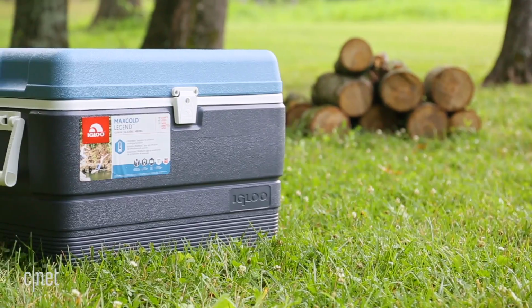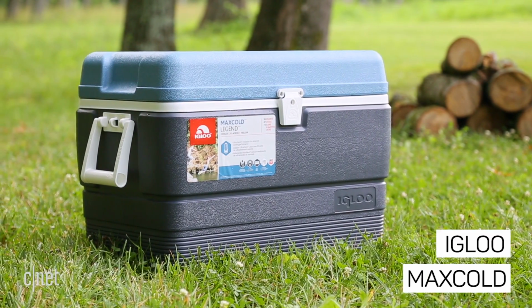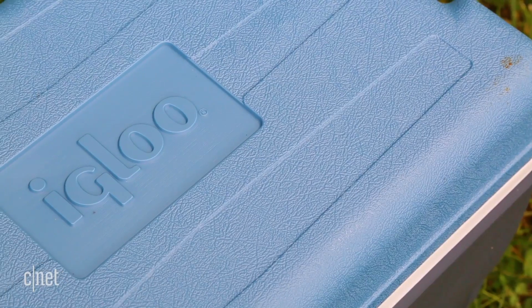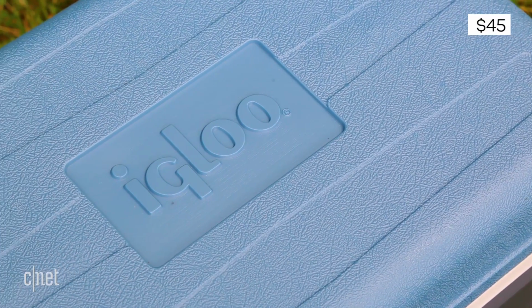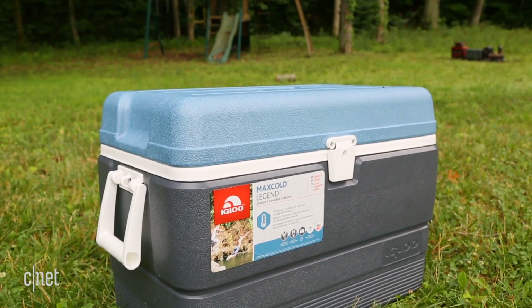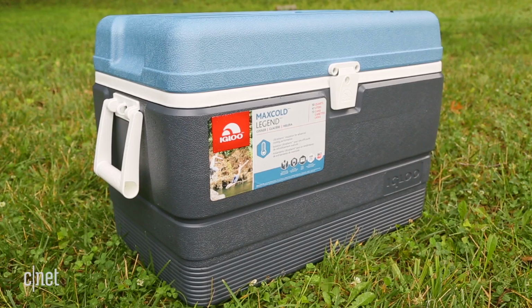If you don't want to spend hundreds, don't worry. I found a couple of good picks that cost a lot less, too. Let's start with my top overall value pick, the Igloo Max Cold Cooler. At a price of just $45, it isn't anything fancy to look at, but it performs like a champ, better than any other cheap cooler I tested, and better than 2 of the 4 roto-molded models that I tested too.